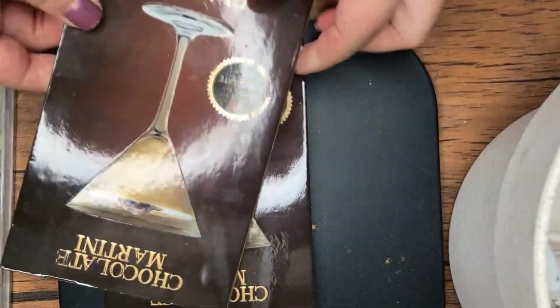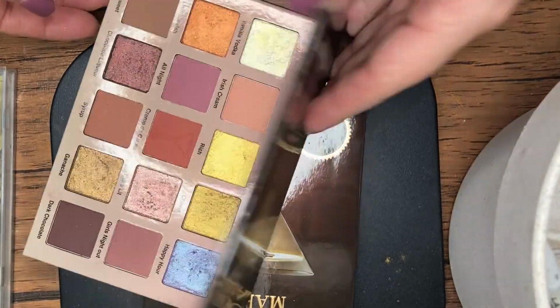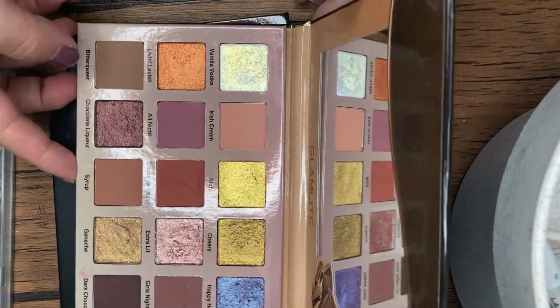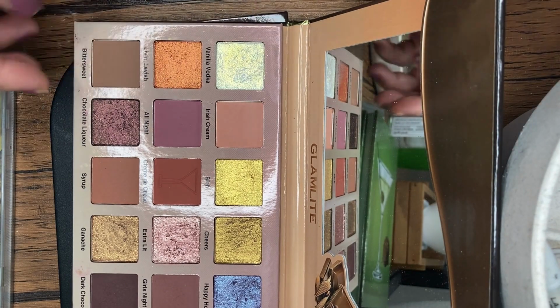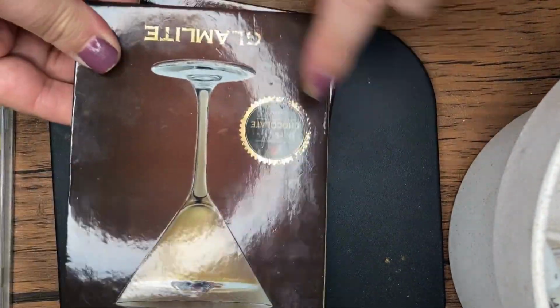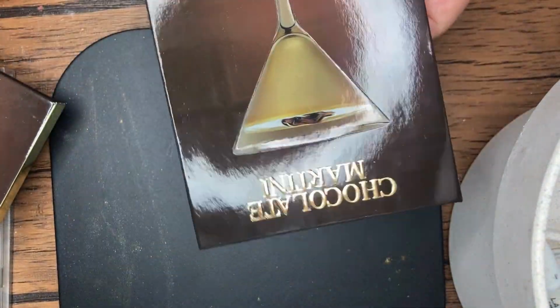Chocolate Martini. I actually have two of them. I wasn't intentionally trying to get a backup of it, but I ended up with it because a gal was selling two. She had the margarita one as a bundle, so I was like, why not? So yes, I have two of those. This one's a little older. I definitely would like to get more use out of it.